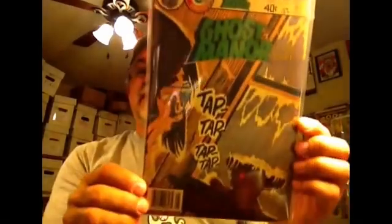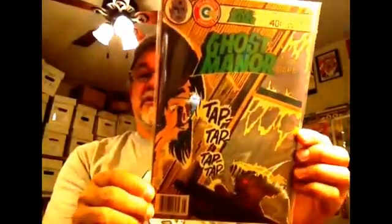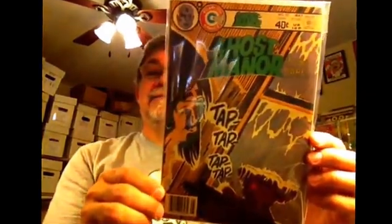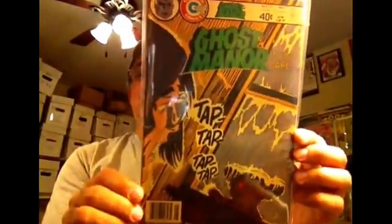Okay, first off, we have Ghost Manor number 50. This is a great story. I think the name of the story is Teddy or Ted. But you have like a little childhood friend come to life there. It's a little cool book. Ghost Manor 52.